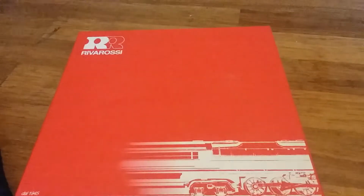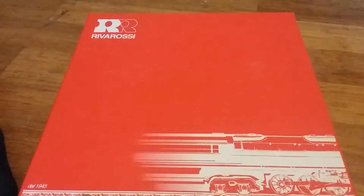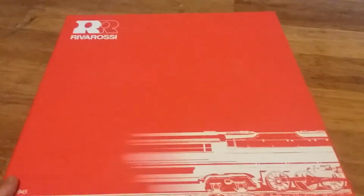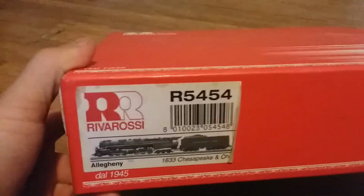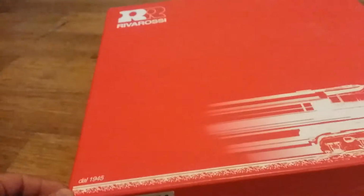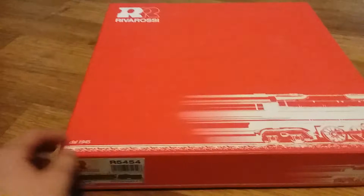Today I have something very special. I just picked this engine up. It is the Riverossi 2666 Allegheny, the Chesapeake and Ohio paint scheme. This engine, brand new, was worth just under $600, and I just bought this for $50.